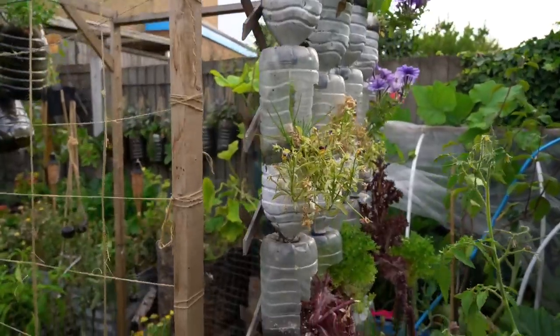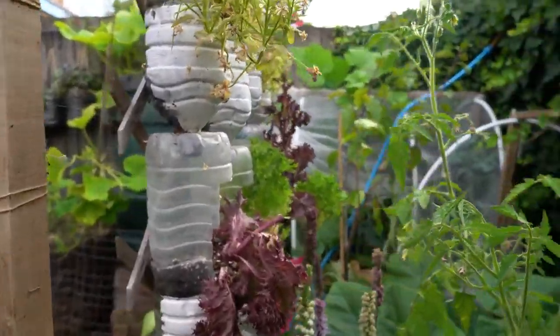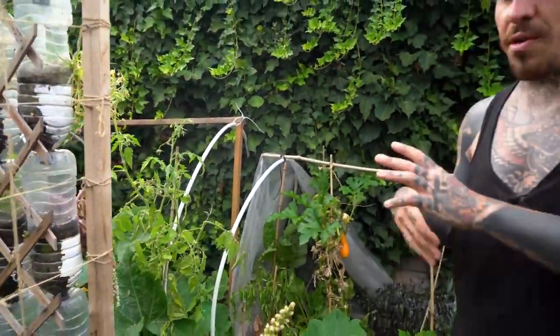of lettuce and herbs and flowers, but they are starting to bolt. So again, we are probably going to replace them with a few different vegetables. This is pretty much it about the backyard garden.